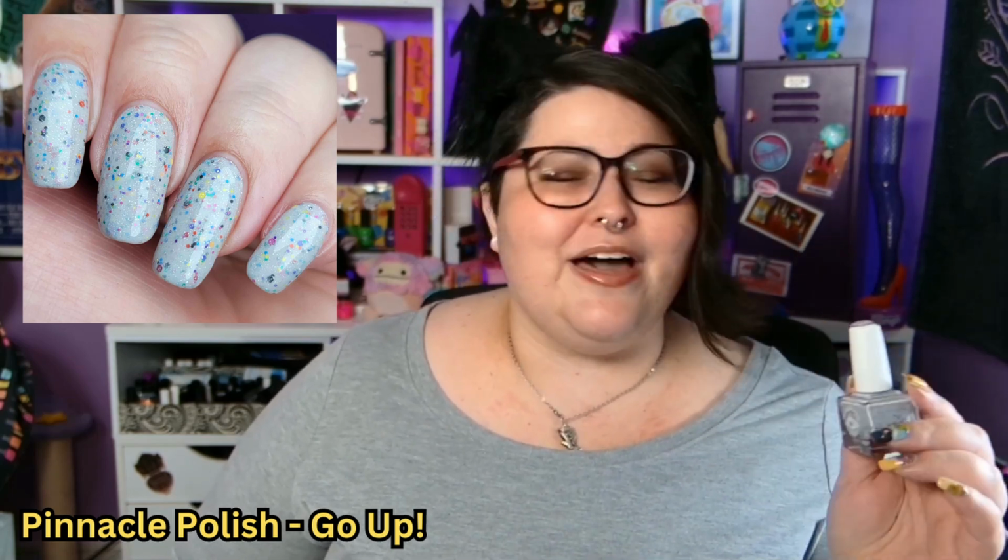I think it is so cool. I think it's so fun. And also, Pinnacle Polish, they always nail it. The other one that I have from them is Be a Coelacanth, and I think it is just so cute. It looks just like coelacanth skin. And they also have this bottle that is absolutely a delight to hold in my hand.